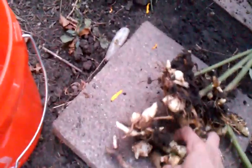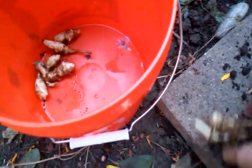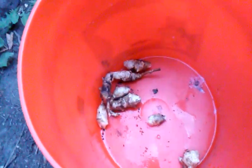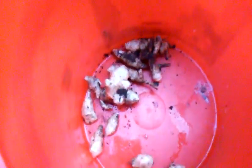So what we're going to do is just put these tubers right in here. We're going to start storing them already. Just like that. And I'm going to break them off a little better. There they go. And I'm going to take some more of those too and get started. But I'm going to let them grow a little longer too so I can get a better tuber out of it. They just break off pretty easy. Not too bad. There's some already. We're going to store them and eat some this winter too.